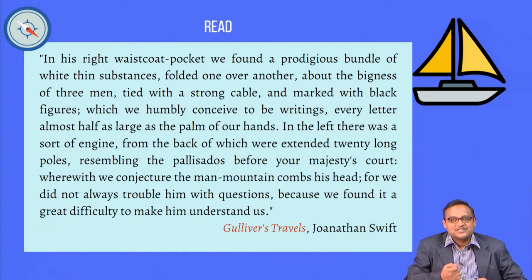So, when they try to search him, they find in his right pocket or waist pocket a book. That's something they're not very familiar with in that culture. Look how they describe it. In this passage, they are describing two things. One is a book, a pocket notebook probably that he has, and the other is a comb that he uses for combing his hair.